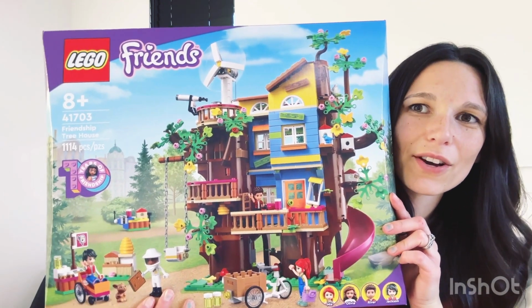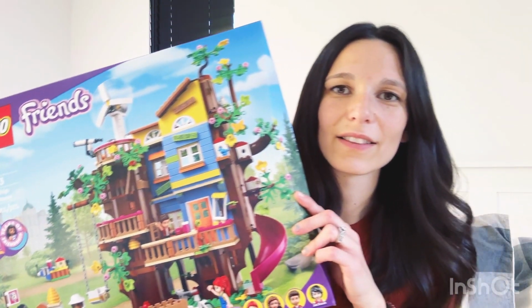And she also really loves playing with little dolls and things. So I think after she builds it, she'll be playing with it afterwards, playing with the little figurines and stuff inside the house. So I think she'll have a lot of fun with that.